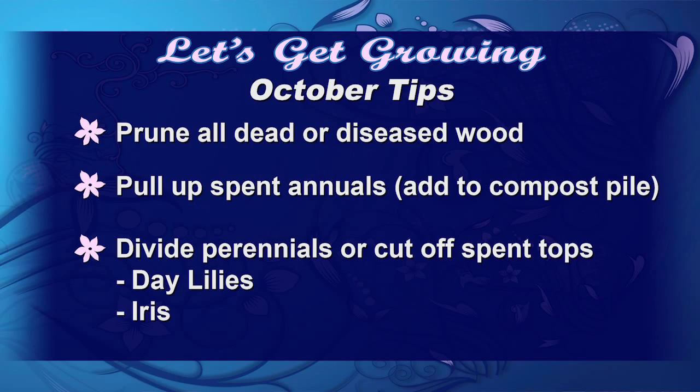On your tree pruning, let's just get all that dead or diseased wood out and hold off on our major pruning just another month or so. And remember to pull up all your spent annuals before you put in your new annuals and add those to the compost pile. Now, divide your perennials like irises and lilies, but if you're not dividing, remember to cut off those spent tops, but only the spent tops. It's important that we let them die all the way back to the bulb so those nutrients are there to jump off in the spring.